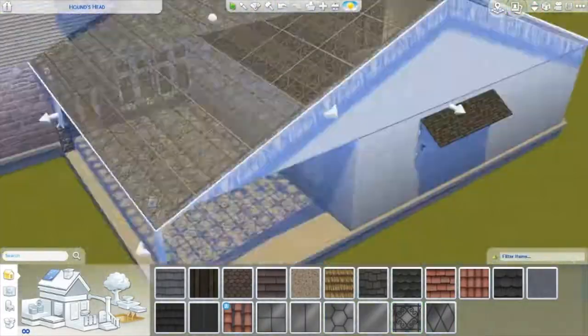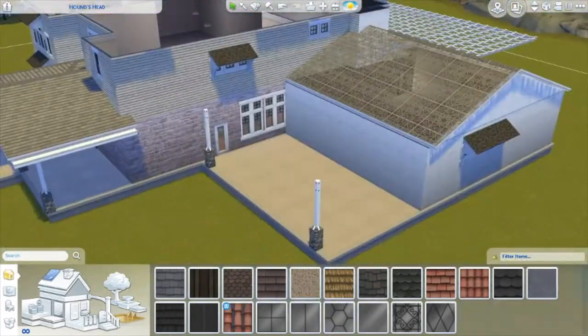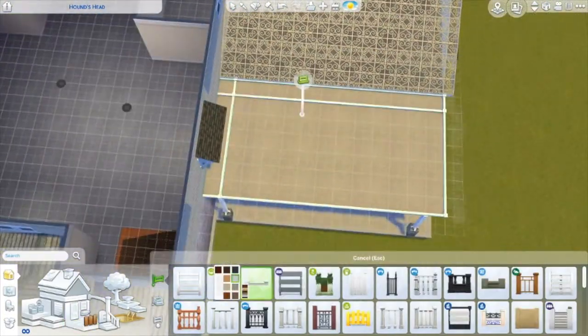So yeah, we jumped a little bit to this. This is when I decided, since it was a big room, I'd just put a glass ceiling to do the green room, or what is it called? The green.